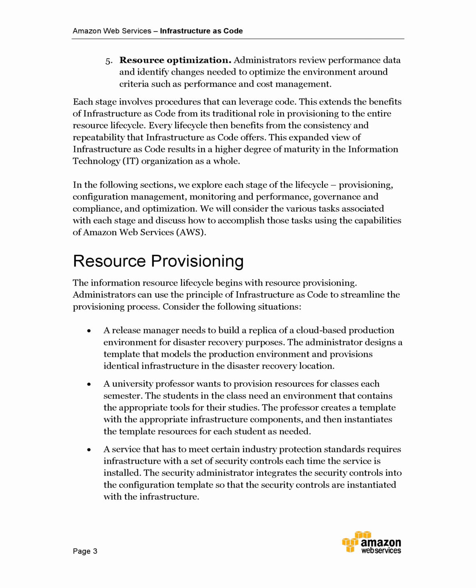A university professor wants to provision resources for classes each semester. The students in the class need an environment that contains the appropriate tools for their studies. The professor creates a template with the appropriate infrastructure components, and then instantiates the template resources for each student as needed.